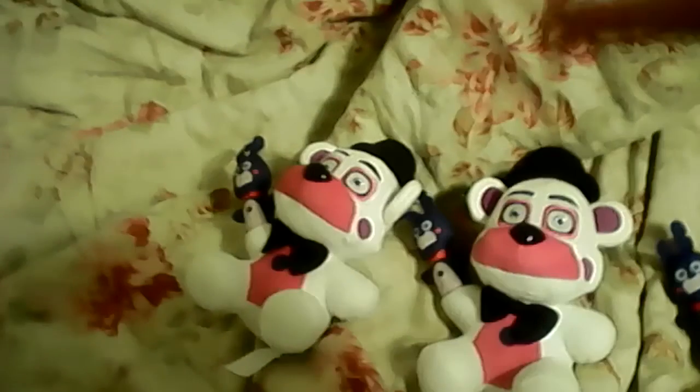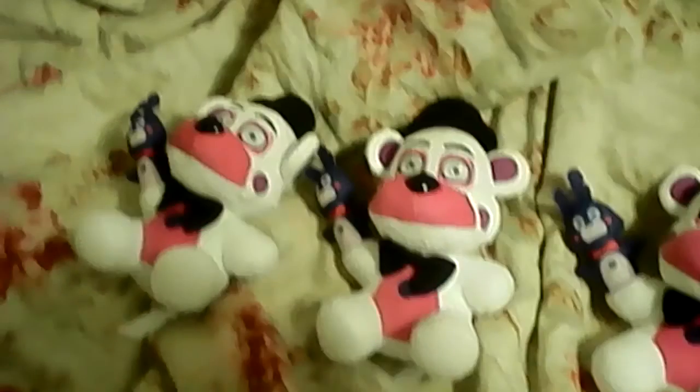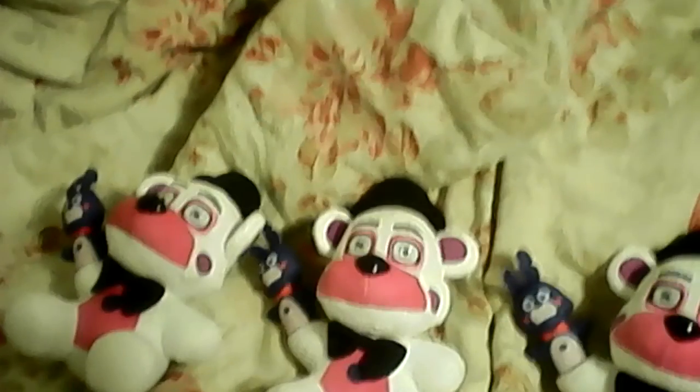Anyway, these two Funtime Freddies were for my little brothers. Called Slingshot. The chubby one is Slingshot. And, Crackers. Those are my brother's legit names, and no, I'm not trying to cover up our secret identity, wink wink.